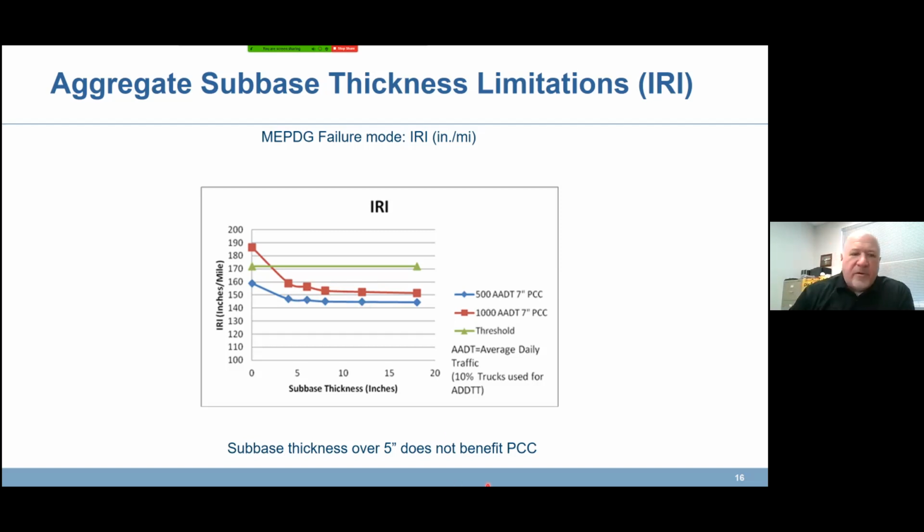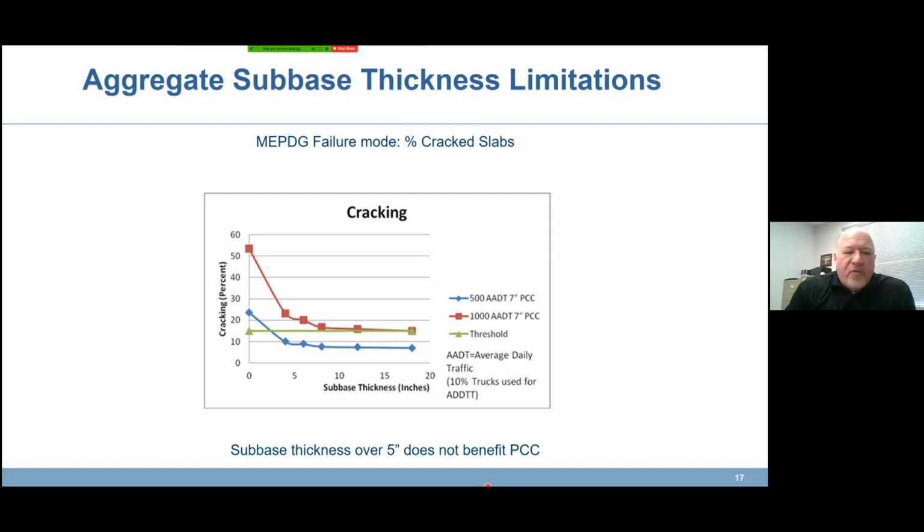The same thing is true when you look at cracking. You see those curves drop off and level off at about that 5 to 6 inch value of subbase thickness. After that, you're not getting a lot of benefit in reduction of cracking after 5, 6 inches of subbase. So again, we're not putting subbase in there for strength. It's not going to help us with long-term faulting or long-term cracking failure mechanisms. It is a good thing to do, but you don't need to put in 10, 12, 15 inches of rock to improve pavements that would normally fail by cracking or faulting, is what those two slides show.